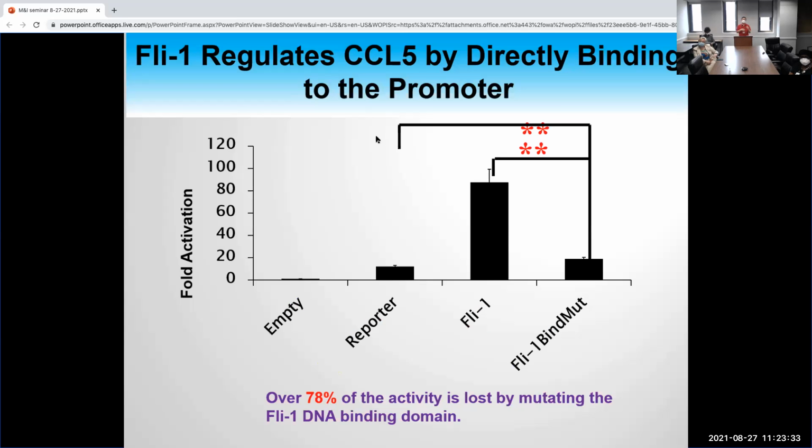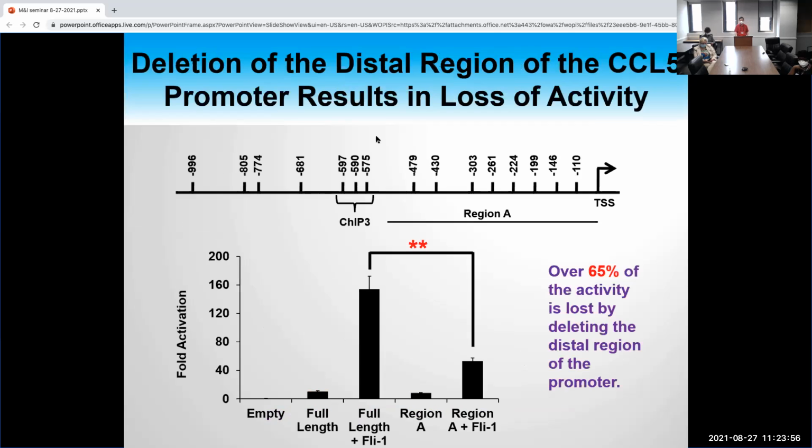So when we use the mutated FLI1, you can find that for CCL5 they almost lost only about 18% of the ability to drive the transactivation. So in other words, FLI1 regulates CCL5 mostly by directly binding to the promoter. Then we did a little bit more detailed assay, using different reporters for the promoter, and confirmed that data.